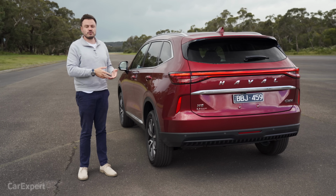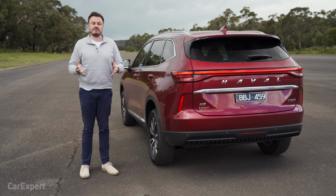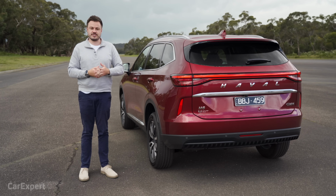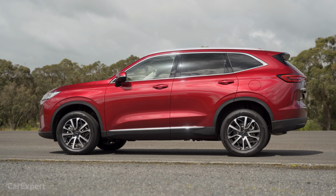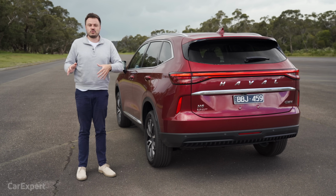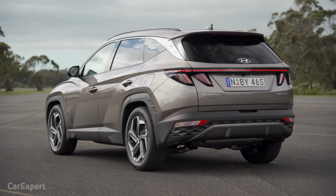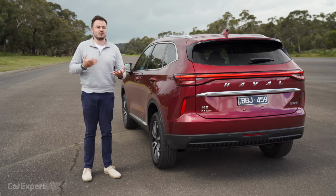It has loads of room inside, the engine's really punchy, and it does the sort of city run very easily and comes with a competitive warranty as well. So look, while I understand that it's not quite there yet in terms of being competitive as a driver's car, it does everything else well enough. And I can't say that spending like $20,000 for the Tucson is really going to revolutionize your driving experience.